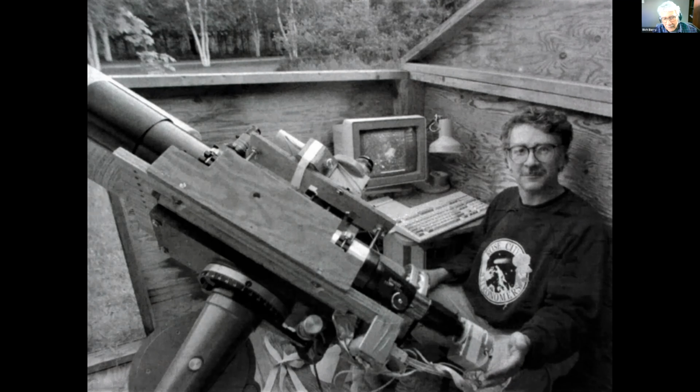mini tower PC. And to make that easy to do, I took a conventional PC and I put a handle on the top so that I could carry it easily. All of that equipment stayed out in the observatory all the time, excepting the computer.